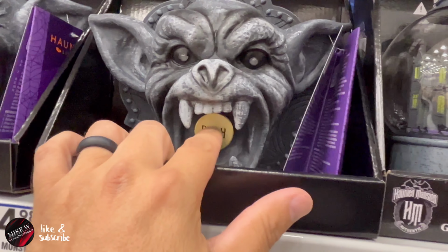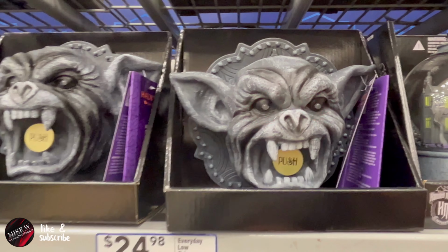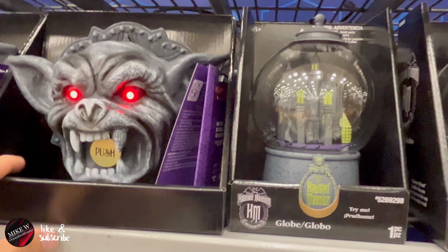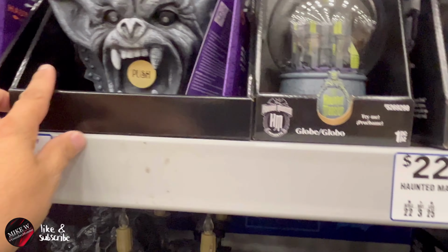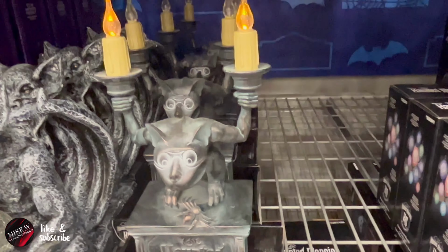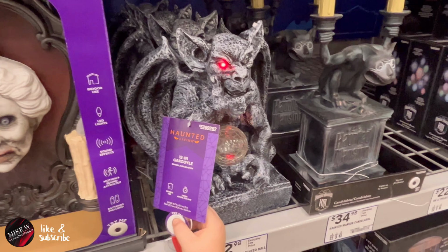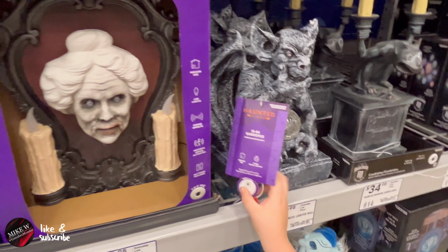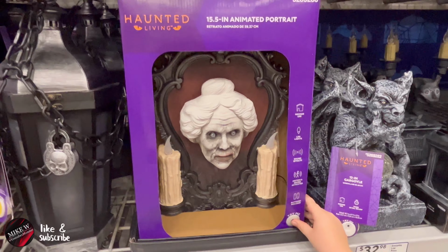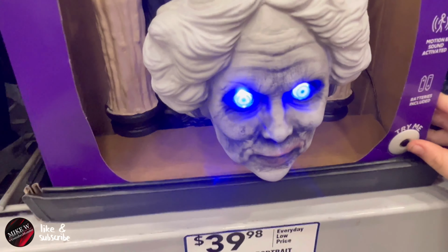This little doorbell guy, I don't really like how you can see that button somewhere. Can you see him? His mouth opening and closing. Yeah, a lot of Haunted Mansion type stuff. Some nice flickering lights. How about that gargoyle? Oh yeah, the drop down portrait. Freaky looking.